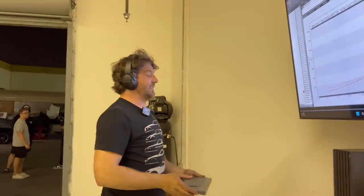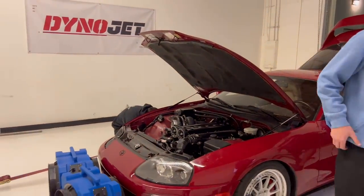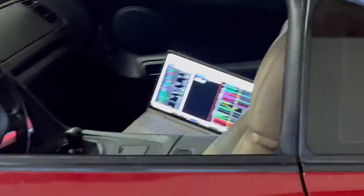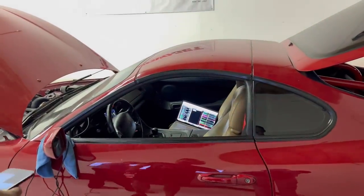Is that it? That's it. 14-14 to finish the night. Oh my gosh, dude. 14-14 to end the night. It pushed a little cooling on that last hit. It just came out of the overflow tank. I don't even know how you read that. He doesn't. That's not my job.